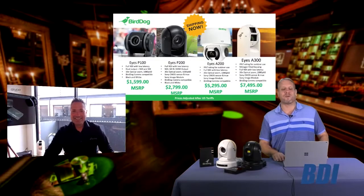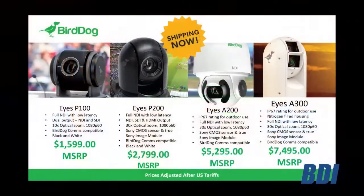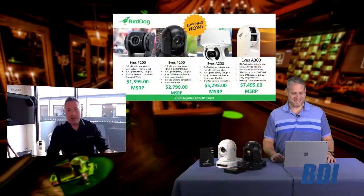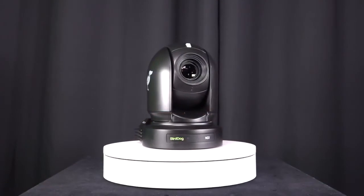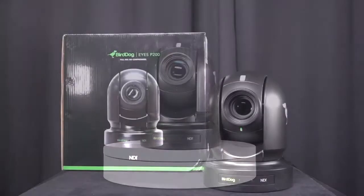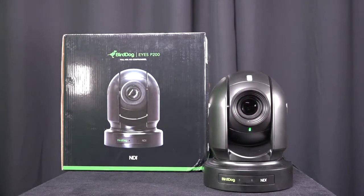Without further ado, let's talk about what I'm really excited to talk about, and that's the fact that these BirdDog cameras are now shipping. As you can see there's a lineup of four cameras. We have the two kind of camera families. There's the P family, which stands for production cameras, and the A family, which is all weather. On the production side of things, we've got the two cameras. The first one that shipped being the P200. The feedback as far as the image quality, the stability, just the overall experience has been great.